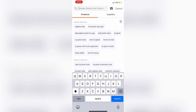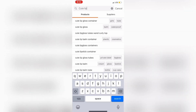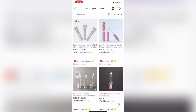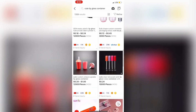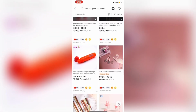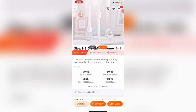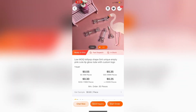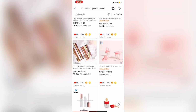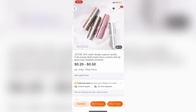So right here, I'm just showing you guys more specific words that you can look for. But overall, everything is very much repetitive. After you look through all the things that I told you, like their MOQ, to see if their pieces are zero to whatever or one to whatever, because you never want to start off with this one right here where it says their minimum order is 10,000 pieces, which is very crazy. I wouldn't start off with 10,000 pieces.